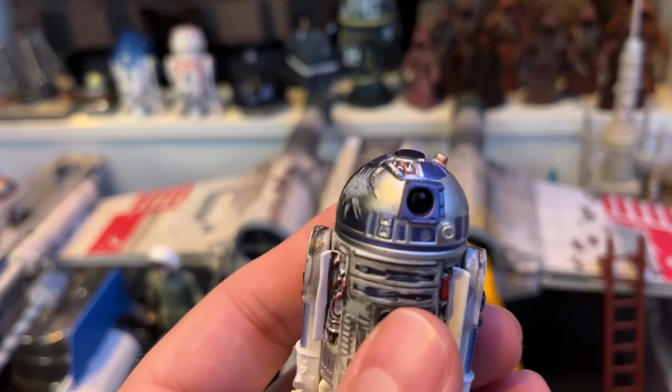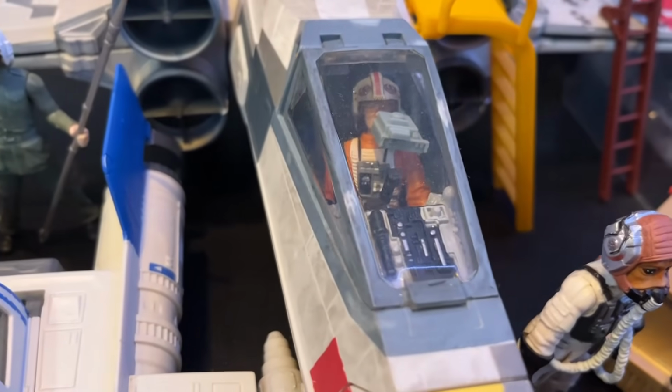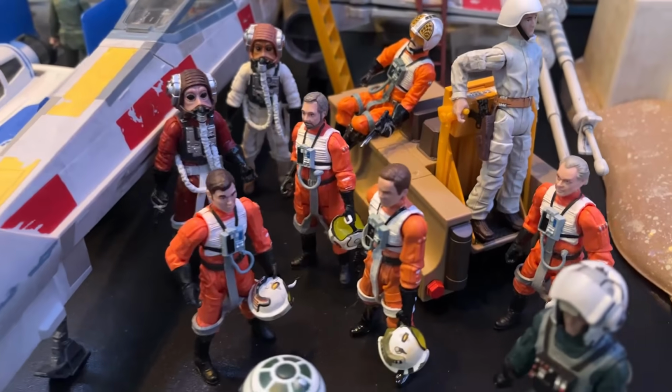And I have them sitting in the back there like they just landed back from the Battle of Yavin. Luke's inside there. That Luke is the Power of the Jedi Luke with the scope there in the front. There's Ten Numb, Nine Numb, Porkins, and a bunch of other guys there in the front.